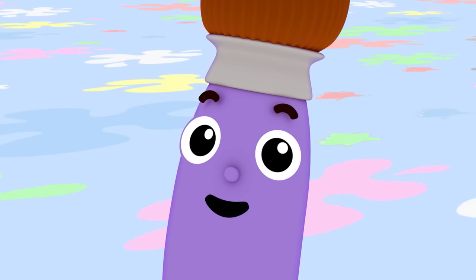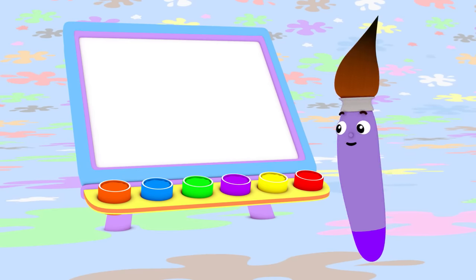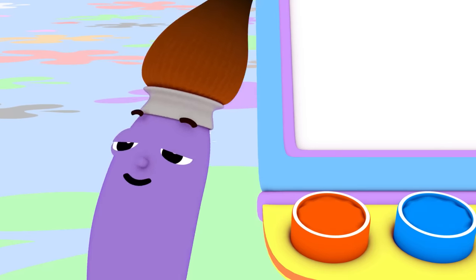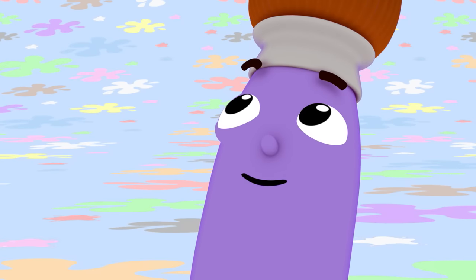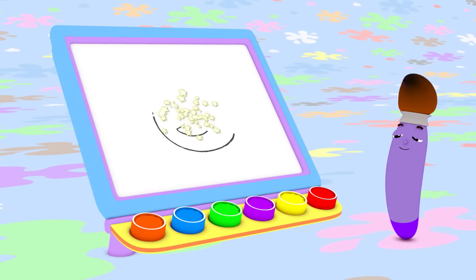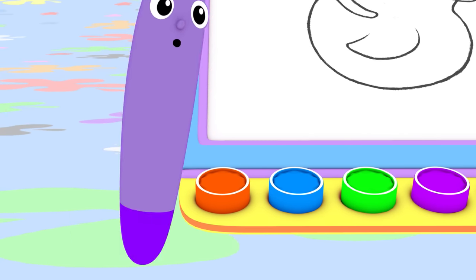A favorite? I don't have just one favorite color. I love them all. I choose colors by what I feel like painting that day. What do you want to paint today? Today, I feel like painting a duck! What color should I use to paint a cute duck?